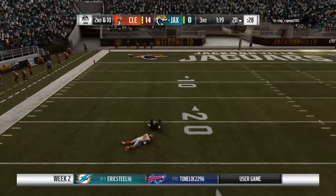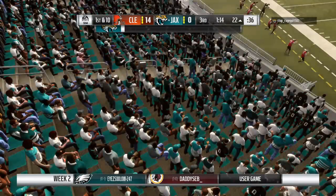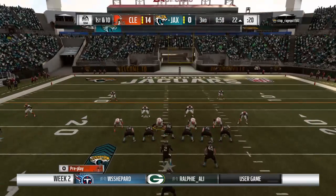Wait, it's caught inside the 25. And all the way down to the 22-yard line. It's a big play for the Jaguars. 58 yards.